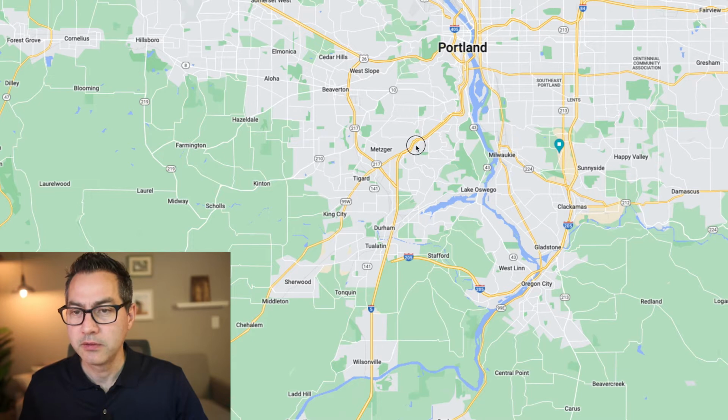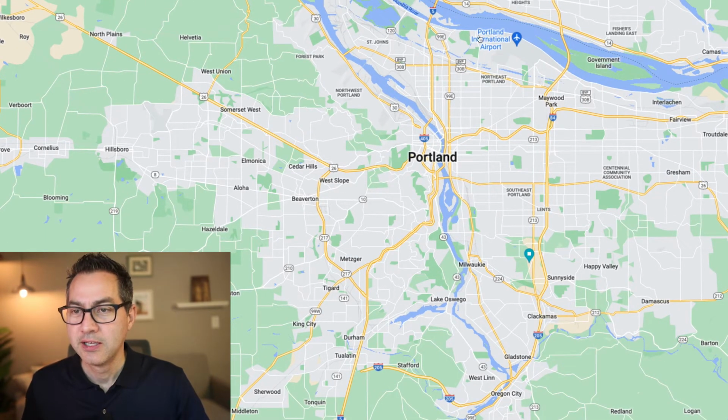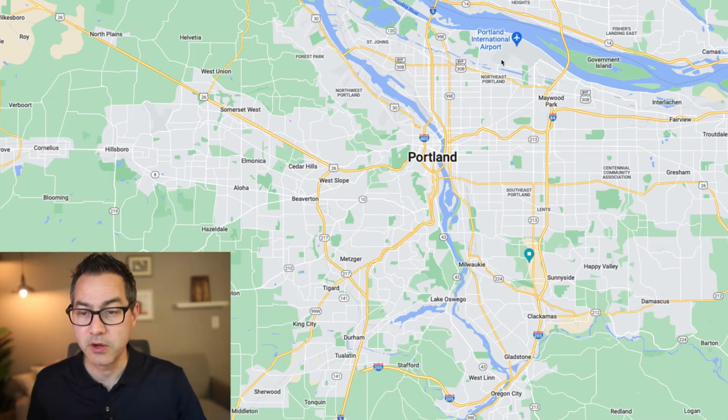So here's Portland right here. This is going to be your downtown area right in here. And Lake Oswego is about a 20 to 25 minute drive just south of downtown. If I can pull down here, we go. So here's the Portland International Airport right here. This takes me about 45 minutes to get there from Lake Oswego.